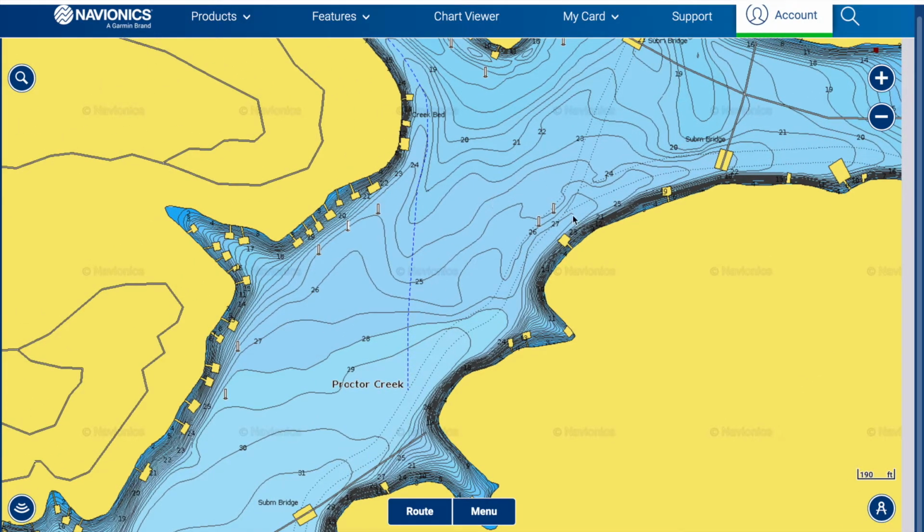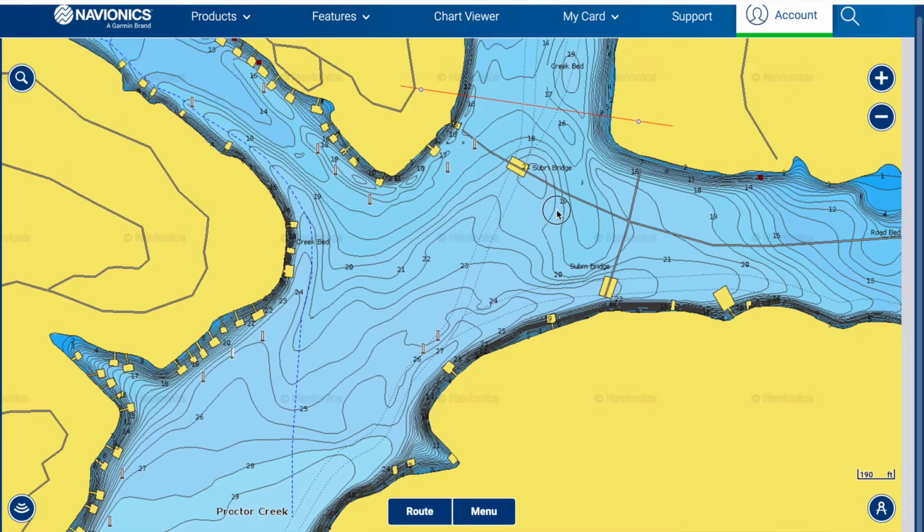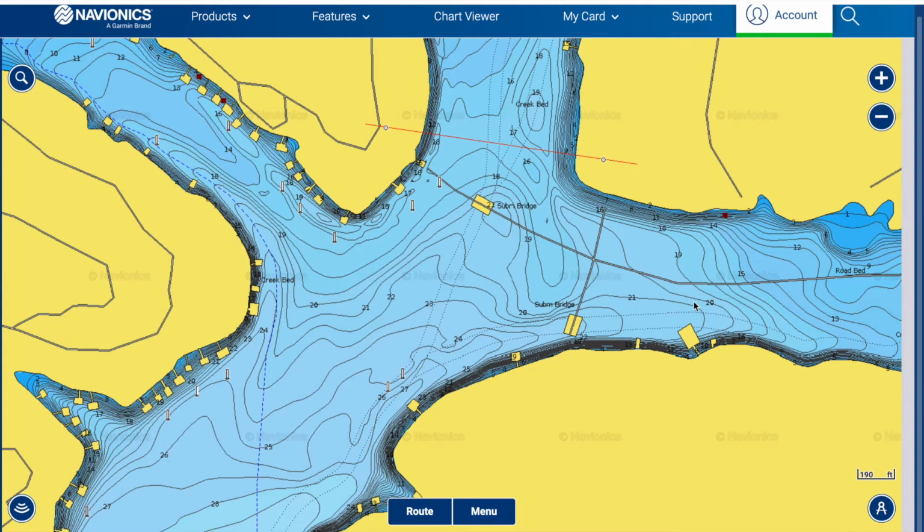So just working your way down, that's what I'm going to be looking for: any type of change, whether it's a rock transition. I'm looking for brush piles. I'm looking for rock piles, hard spots on the bottom. Anything that is a good stopping point for these fish as they're working their way back in.